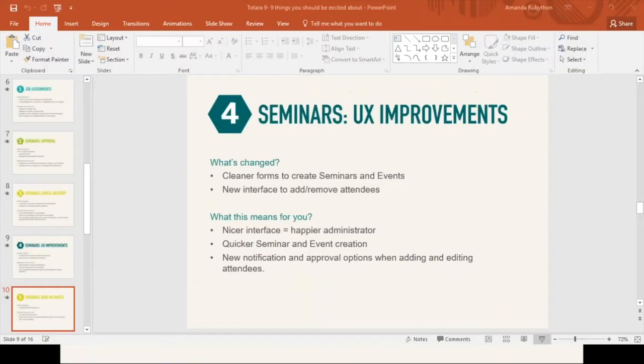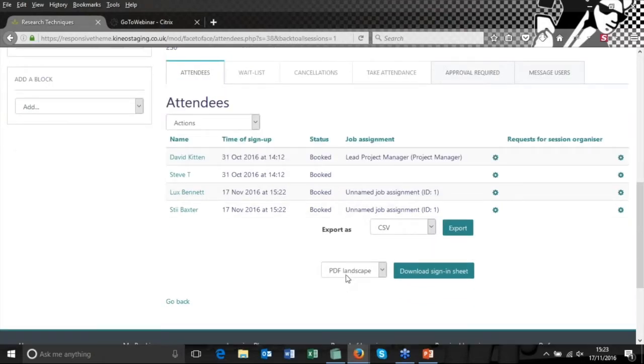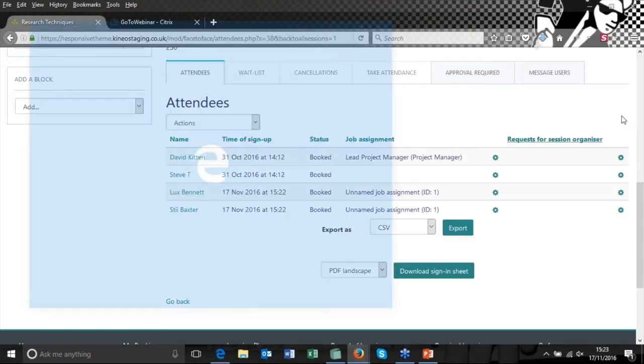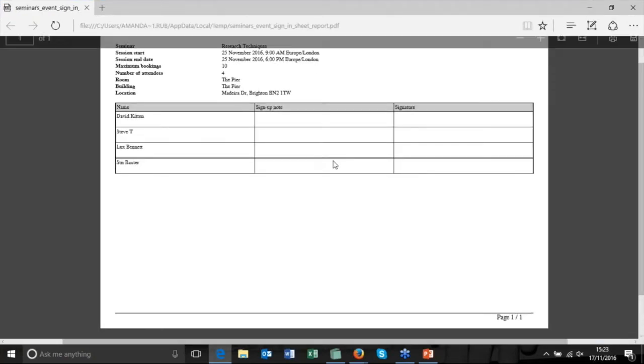So just to quickly show you this one. We were on the attendee screen, so we should be able to see it really easily. Down here, we've just got our list of attendees, and then we've got this little area, and we can just download the sign-in sheet. So let me just open this up and show you what it looks like. There we go. I might have to zoom in a little bit so you can see it.